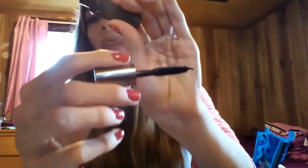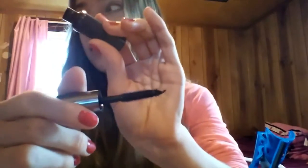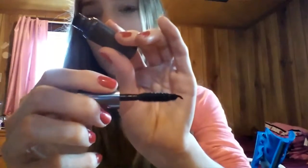And guys, look at this wand. It's amazing. I love this wand so much. And it makes my eyelashes look so beautiful. I love this mascara. Thank you so much, KK. I'm so blessed that you got me this. And it's an amazing mascara. And I've been waiting to have this mascara forever now. I'm so happy I have it. And it's just a great mascara. If you're looking for a good mascara to get by Benefit, I definitely recommend the Real mascara.